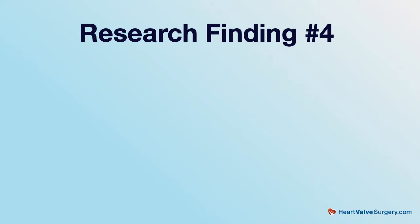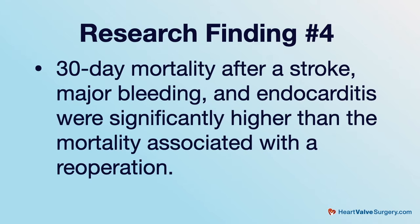And what we noticed is that 30-day mortality after a stroke, major bleeding, endocarditis, were significantly higher than the mortality associated with a reoperation. In other words, if you had to pick a complication associated with any of these three surgical options, it seems that a reoperation is your safest bet. Sounds very counterintuitive, but it really was the safest with a risk of 1% at 30 days. And that risk went up to 13% if you had an infection.